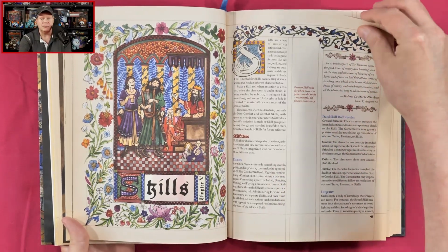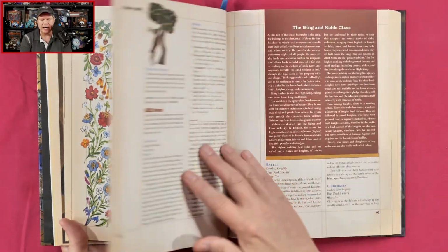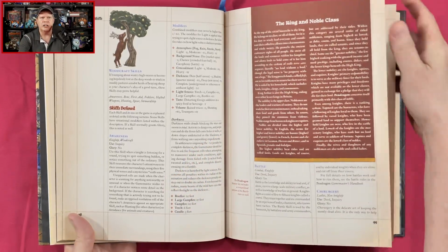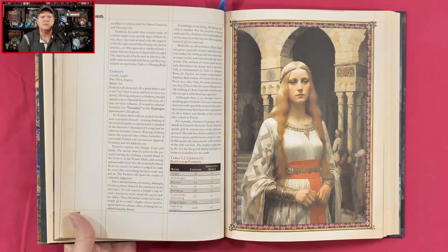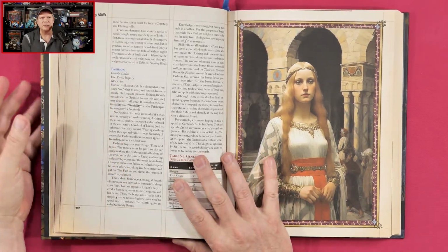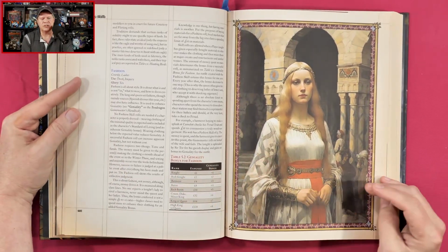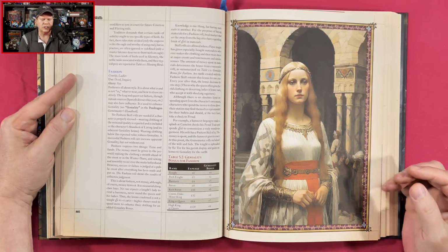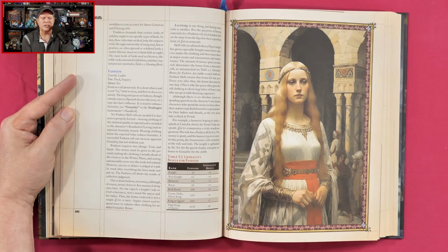So we also get skills. Same thing, we're going to get a breakdown of the various different skills. I will say that unlike other basic role-playing games, this is not where we have dozens upon dozens of skills. The skills are pretty broad, especially now with the 6th edition, dropping some of the skills and combining some of the skills also.